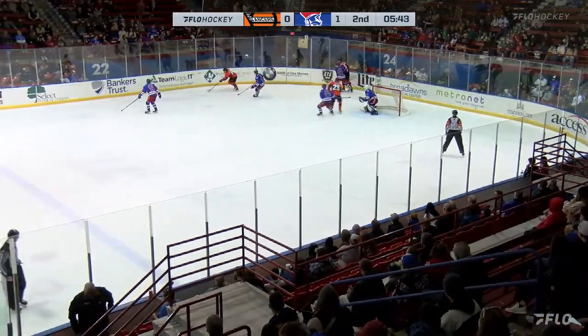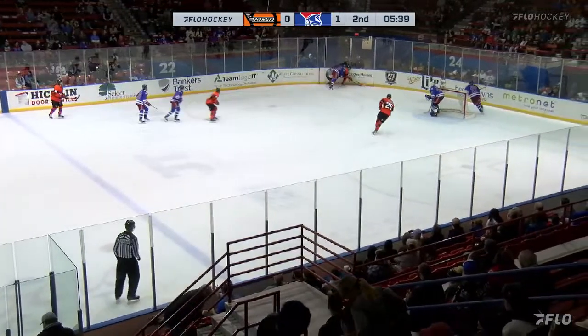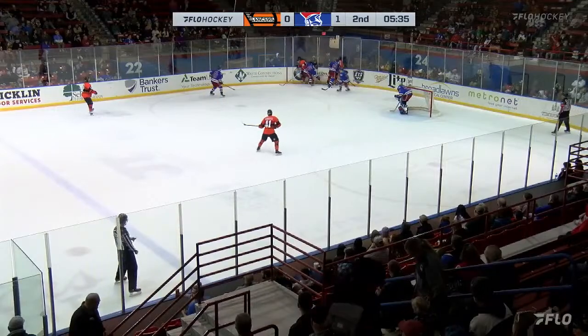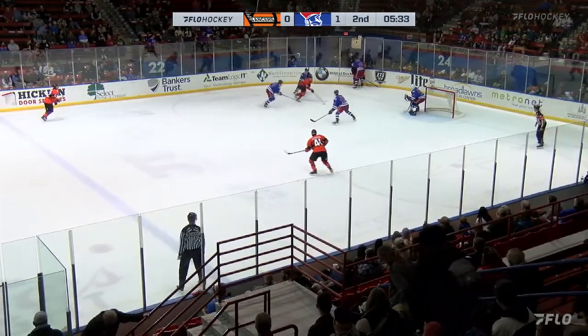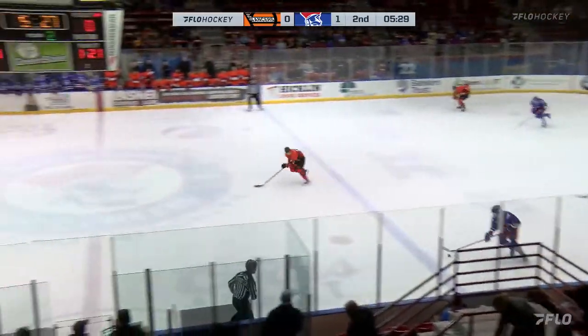Lancers with it down below the goal line. This old building's got a lot of history in it. Yeah, safety first with the chicken wire. I remember working the penalty boxes down there with no glass in the penalty boxes. Lancers with it, trying to get a shot on net, never got it. And here comes the Bucks back the other way.